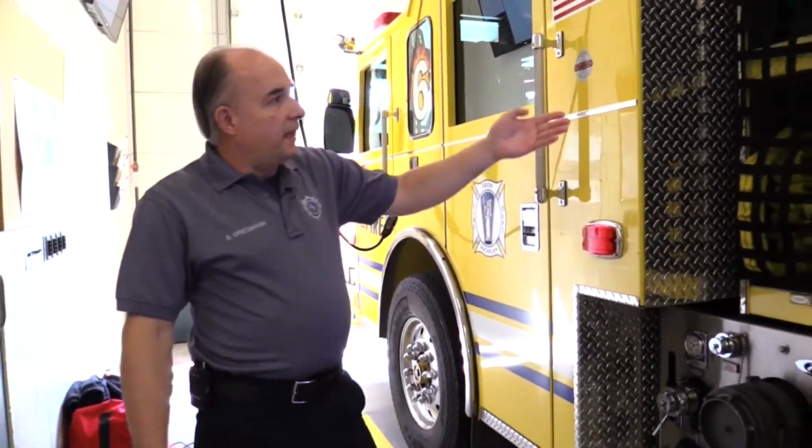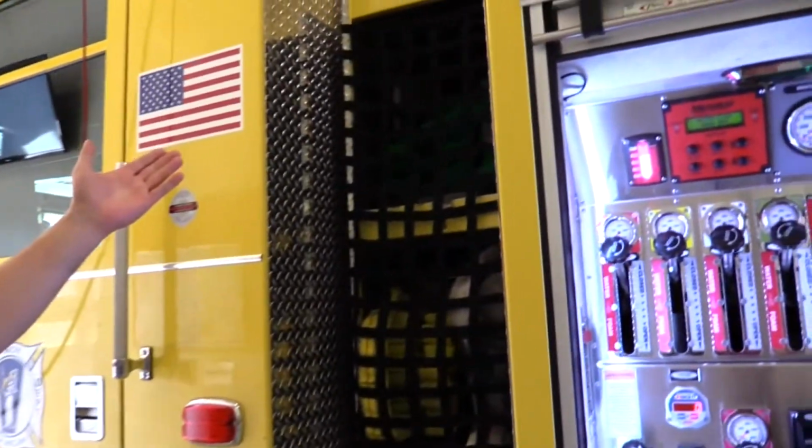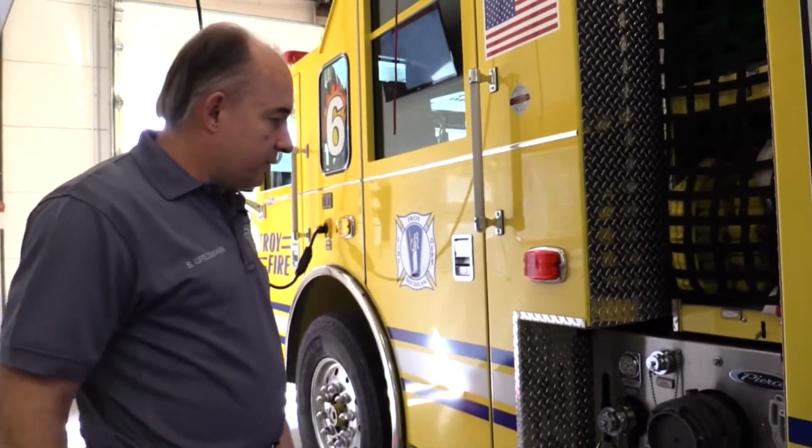Here is where we would have our hose pre-connects. There's 2 different 1 3/4 and 1 2.5 inch. So basically these are already connected to the truck, and the firefighter on the scene would pull them off and go right to the house or right to wherever the fire is. So they're basically ready to go.